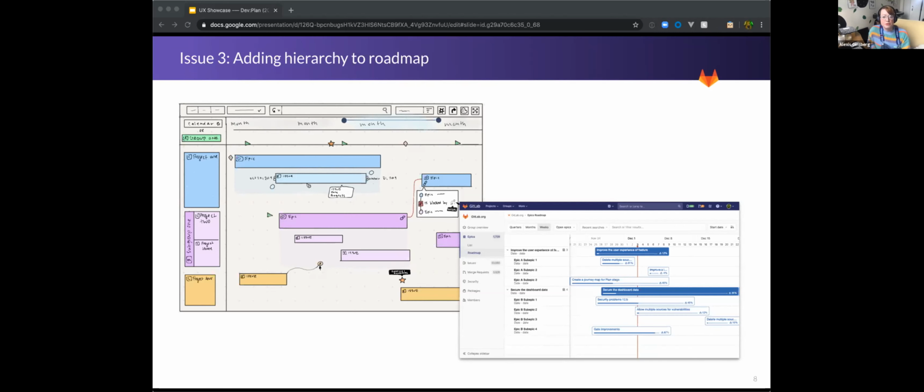This was a big request overall and appeared many times in our research. So like I said, again, it helps our users communicate status of their work to stakeholders at different views. So it will become increasingly important as we add items like issues, and we're also working on tasks. So those could be displayed in the roadmap at a hierarchy level as well.